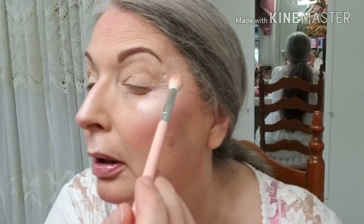Into this shade right here, which is called, can't read. It's called Admire. So we get into Admire. We're going to just darken the crease up a little bit more. So getting in there with a nice fluffy brush. Ooh, wow. That's pigmented, girl. Pigmented. I'm just barely tapping that on.